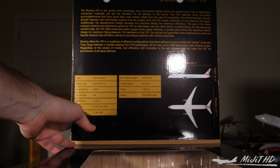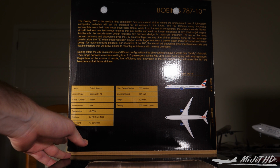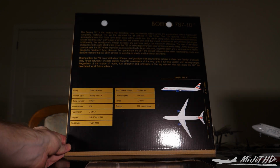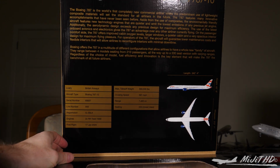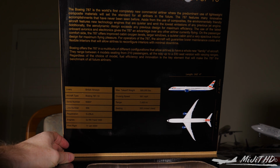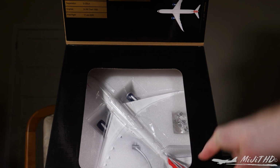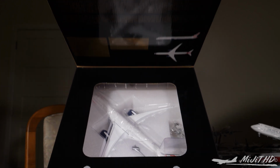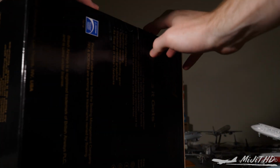So firstly, a description regarding the 787 itself. So you can make sure I'm fully out the way here. So if you wish to pause that and read it, you can. Just obviously some facts about the aircraft, and then when you bring it up to this view, you can see the model there. But we'll open it up and take a better look.